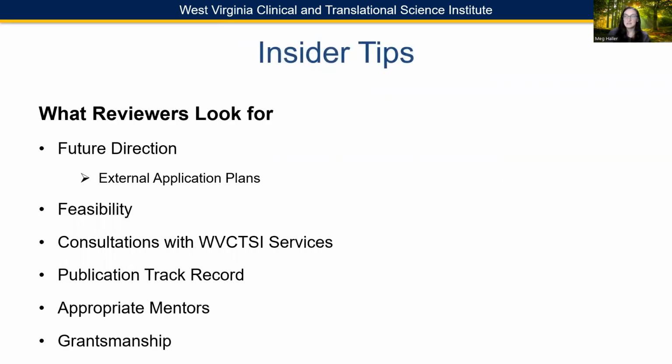Some insider tips on what reviewers are looking for: the future direction of your project. Do you have any external application plans? Where is this project going? They want to see what the plans are with it. They want to know that there's a direction that this project is going.